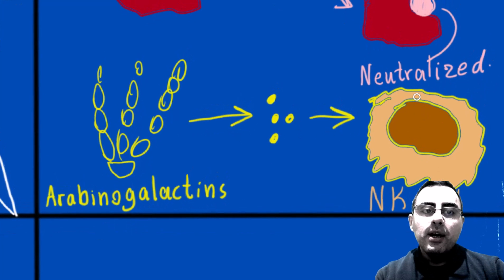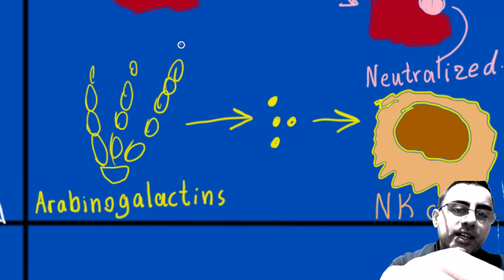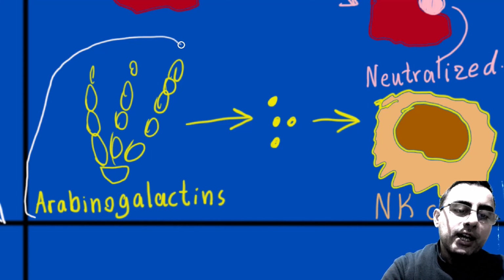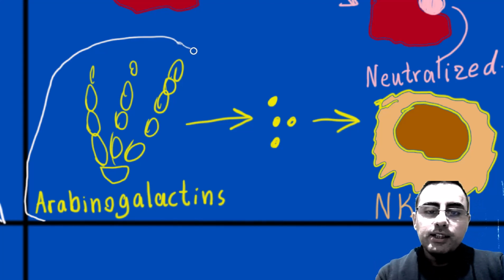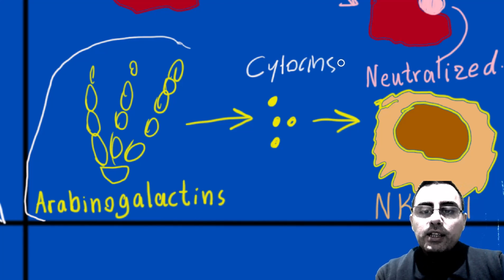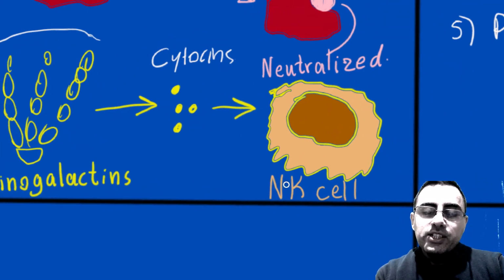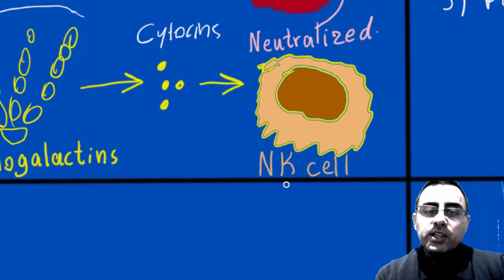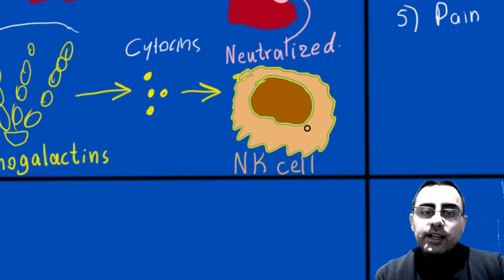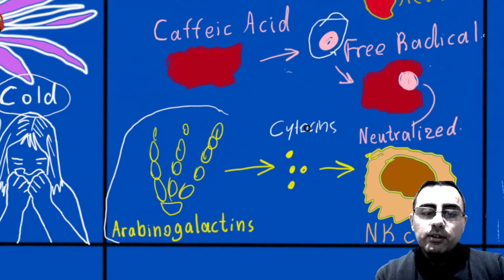The third mechanism of how Echinacea works is arabinogalactans. Arabinogalactans are polysaccharides. Actually, Echinacea contains several polysaccharides, but the most important is arabinogalactans. Arabinogalactans also work on cytokines, and they increase the level of cytokines, and their effect is especially important on NK cells. NK cells, or natural killer cells, are important because they attack infections and they also attack cancer cells. That's why it's important that Echinacea contains arabinogalactans.